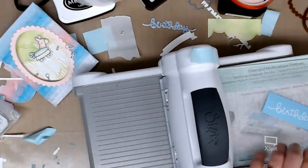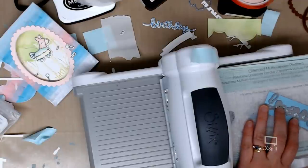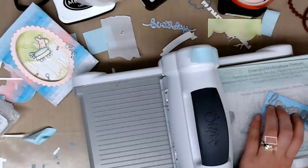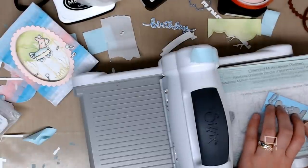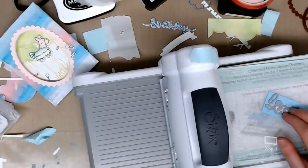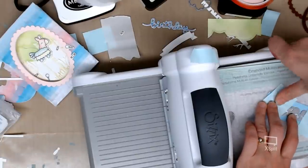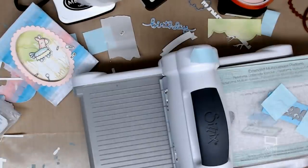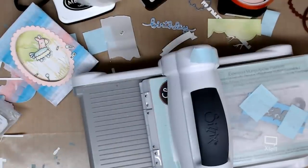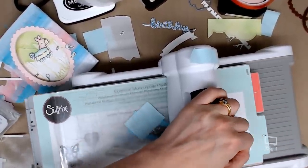Are these Lawn Fawn dies worth investing in? I wonder if you mean these ones, or you mean any? Are these Lawn Fawn dies worth investing in, or is hand cutting enough? What's your opinion on the Brother Scan and Cut? Okay, good question, July. And I love the dies. They, in my opinion, are definitely worth investing in.